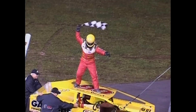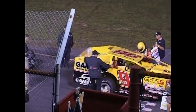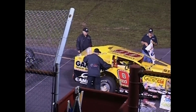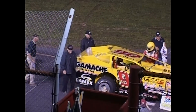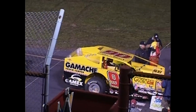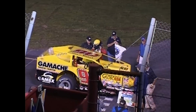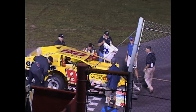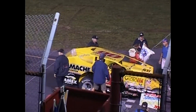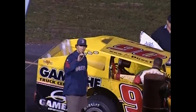Ricky's out of his car, just awaiting the Martin shuffle. Up on the roof. Let's hear it, ladies and gentlemen, Martinois. Got to get the brake on the car. We'll wait for him to take off the gloves and the helmet. Here he comes, ladies and gentlemen. Let's hear one more round of applause.